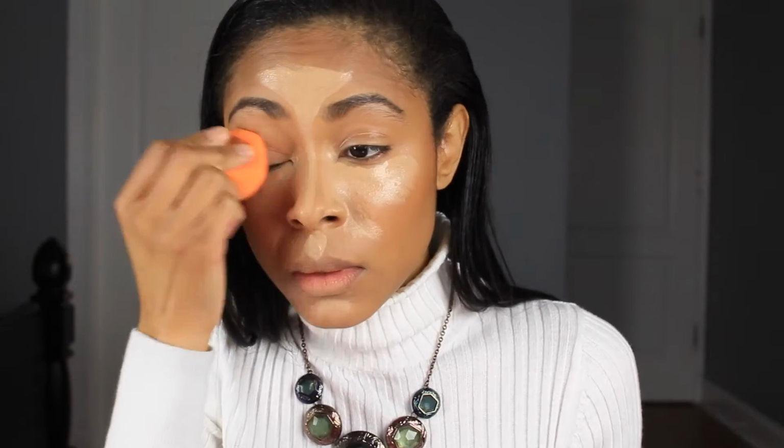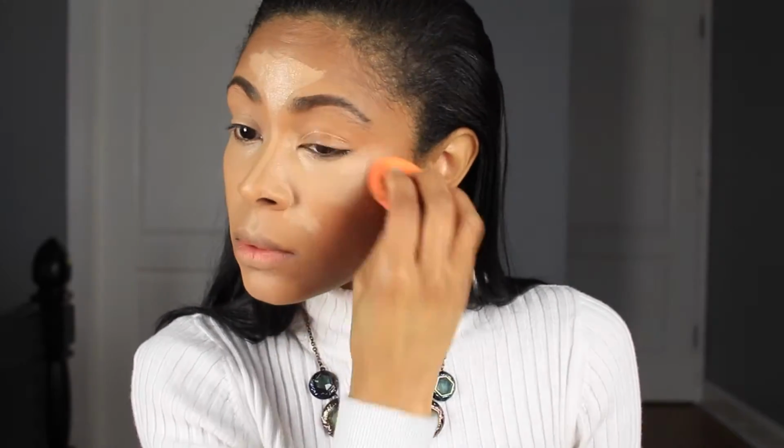Now, adding a second concealer is optional. One concealer is usually enough for most people, but I am using a second concealer for a more dramatic highlight, and I also want more coverage for my dark circles, eye bags, and laugh lines.